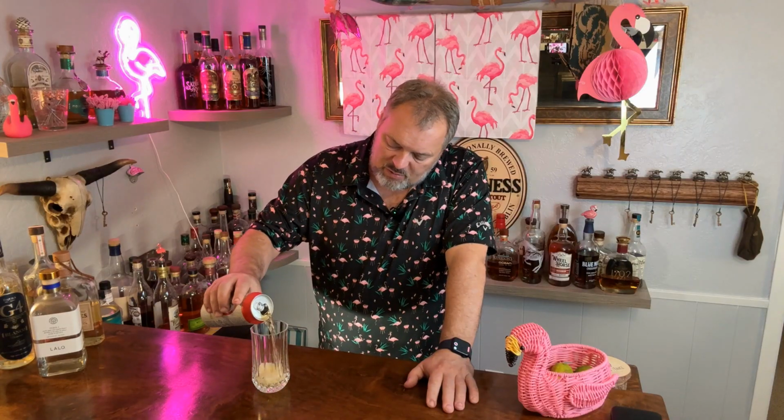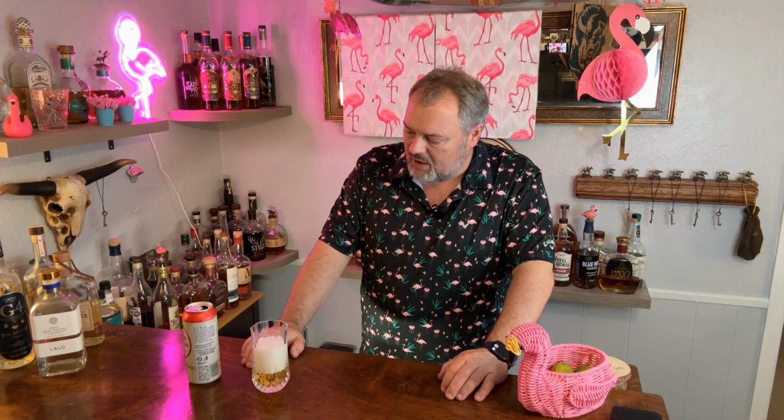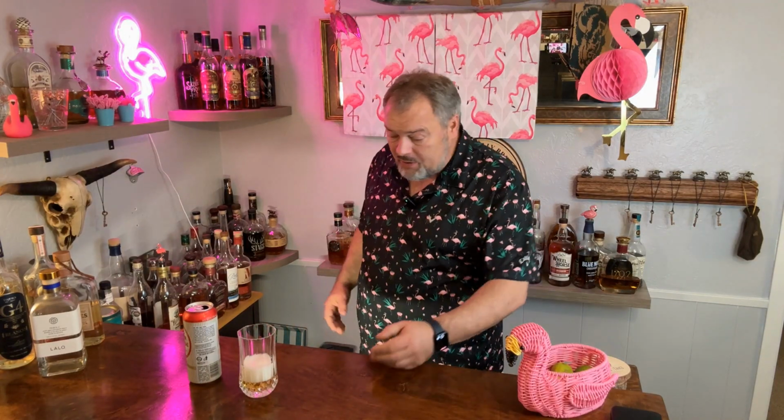So it looks like it is probably a Pilsner. Instantly feels nice in the glass. Real quality head growing there. Smells really nice. Yep, it's another German Pilsner. This one's not bad at all.